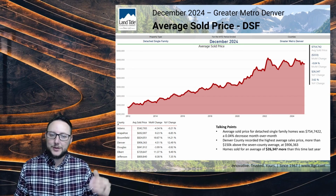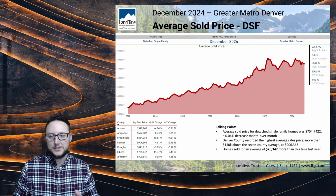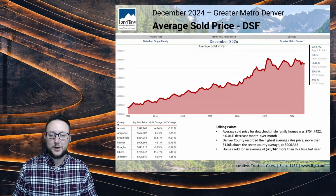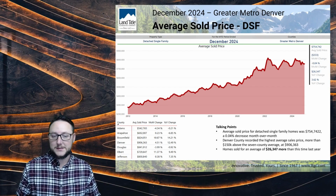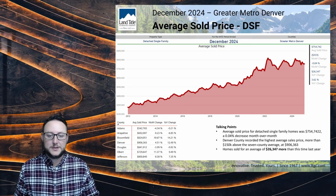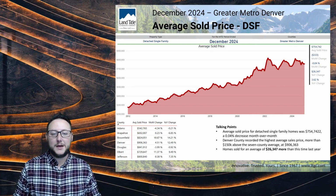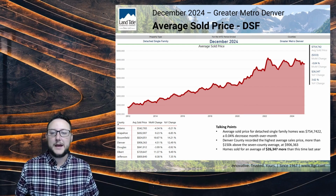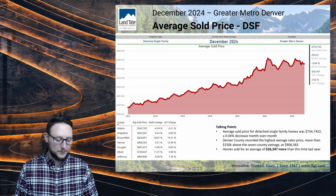Now, if we look at average sales price, this is like the $1 million question everyone is asking. We still never hit those peaks we hit in '22, but we did see a 3.6% increase year over year in our detached single family homes. Some places fared better than others. If you're in Denver or Broomfield counties, or even Elbert or Jefferson County, we saw significant increases in average sales price, 7%, 9%, 12% in some cases. Adams, Arapahoe, or Douglas County had a much more contracting market.